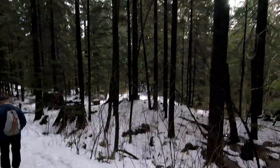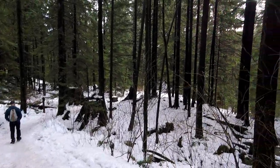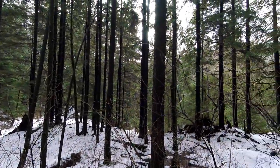Gordon said he was wearing his Yaktrax down, and he did find that they were quite slippery, so I think it was smart of me to change over to microspikes. Getting back to the main trail, and there's a little bit of sunshine filtering through the trees.